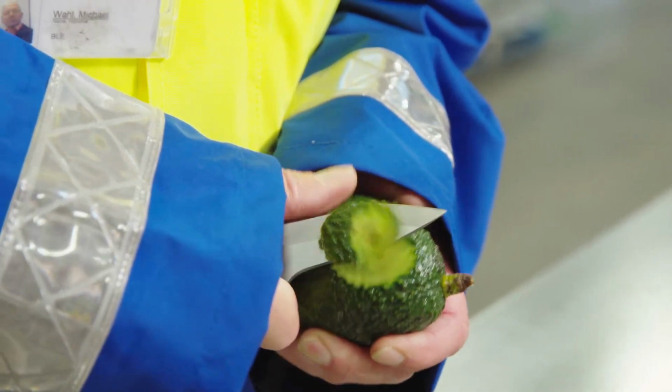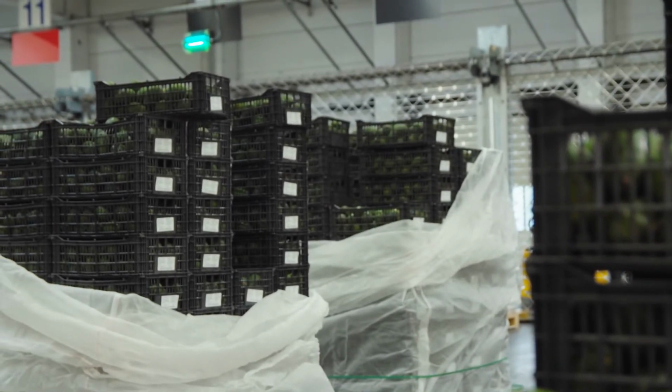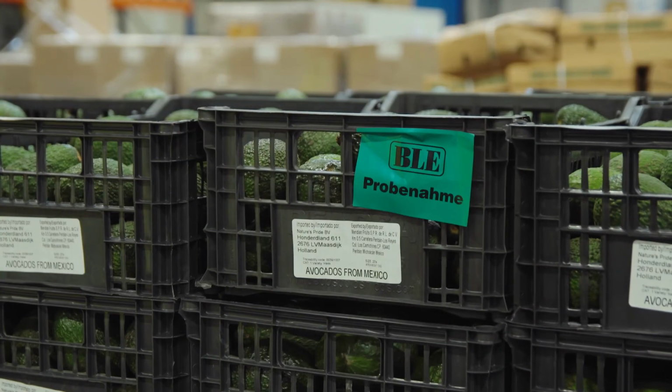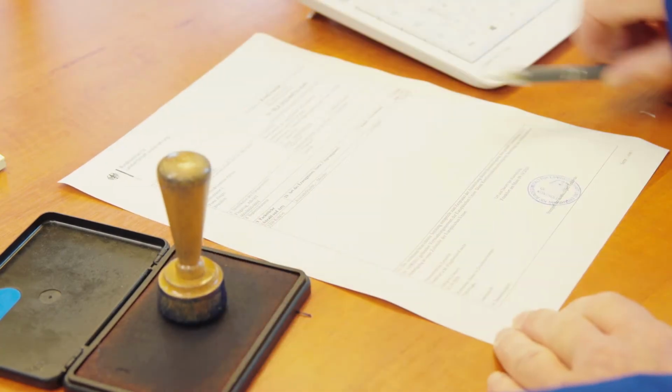We tested avocados today and found that some of them were Class 2 rather than Class 1, with skin defects and flesh defects. But overall they are within the allowed tolerance limits for Class 1, so we will now issue a certificate of conformity. This certificate allows the importer to declare and import the avocados.